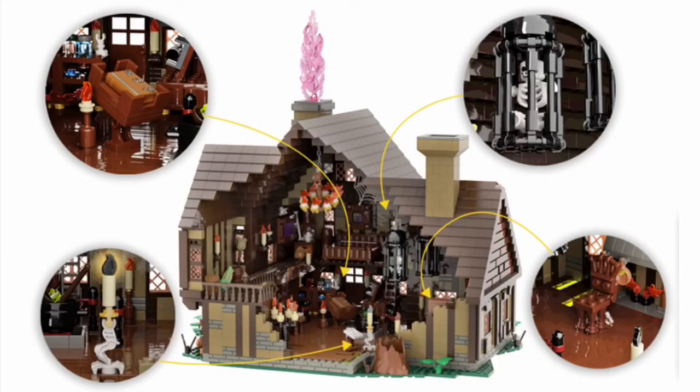But I do think Hocus Pocus already has quite a bit of merchandise for it already, I'm pretty sure. So I don't know, we'll just have to wait and see what happens. But I really do hope it gets made. It's very, very nice. It's nice and big, has a lot of details in it.